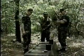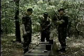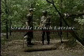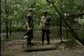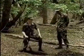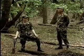Remember, the following expedient techniques are rudimentary at best and only intended for short-term usage until more sophisticated systems can be installed. The straddle trench latrine consists of 1 foot wide trenches dug 2.5 feet deep and 4 feet long. Trenches should be at least 2 feet apart. A trench this size can accommodate 2 people at the same time. The general rule is that you need a 16-foot trench for every 100 people.